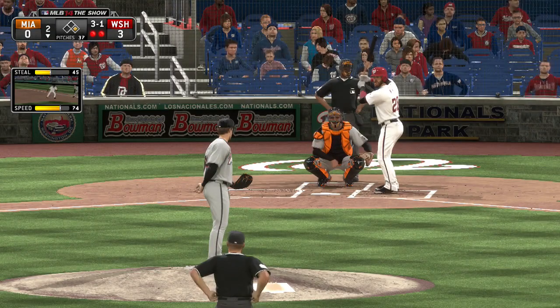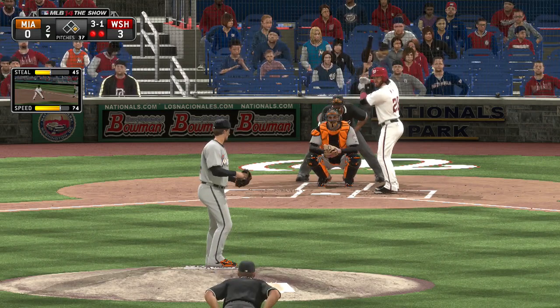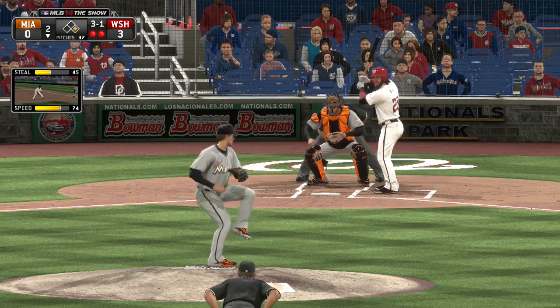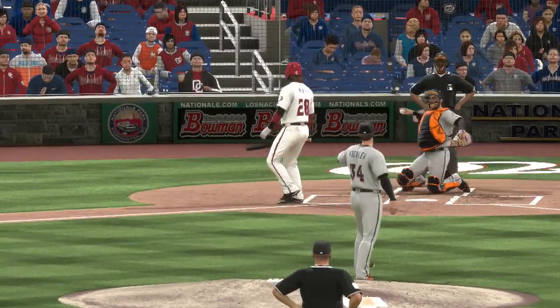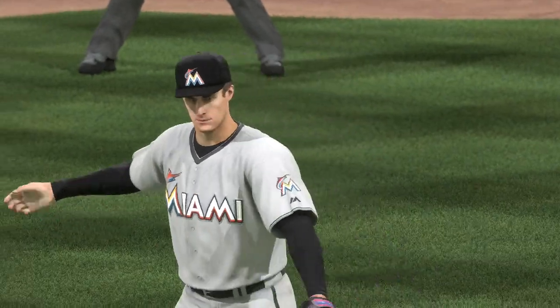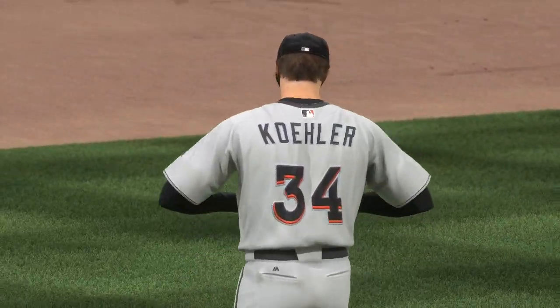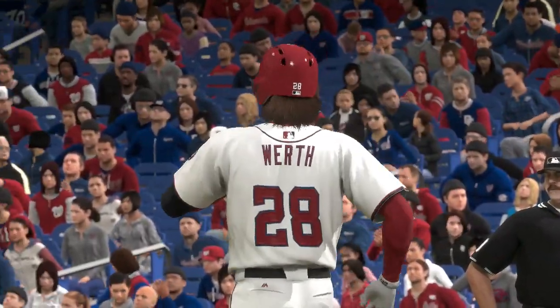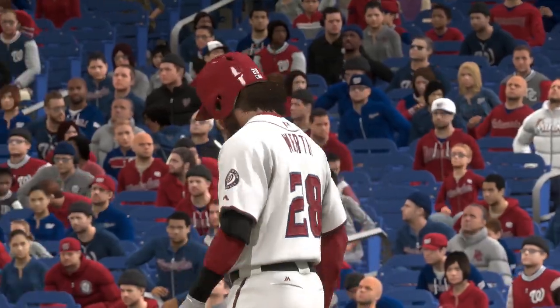3 runs already home here. And a good at-bat that time as he lays off for ball 4. And as a result, that'll move a runner up into scoring position now with 2 away. Oh, you know he wanted that one. Now the inning will continue, and the guy moves up into scoring position here.